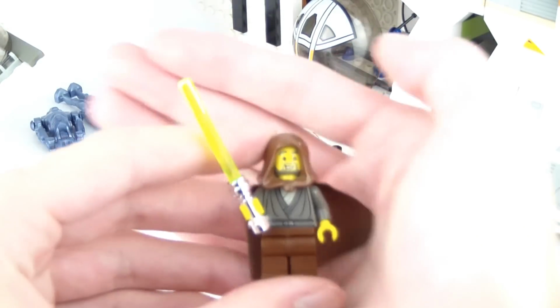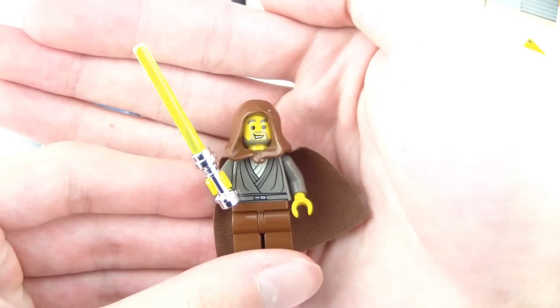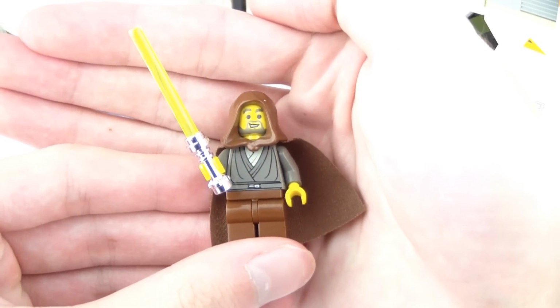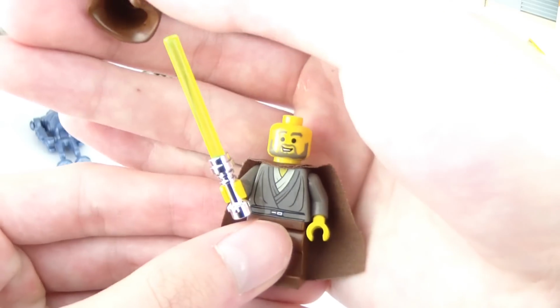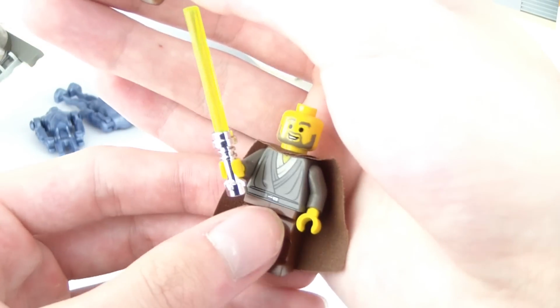And then you have the Jedi Knight, or Jedi Bob, however you want to call him. And he has a very nice torso printing. He has a green lightsaber. Pretty cool face. He's kind of just smiling there.